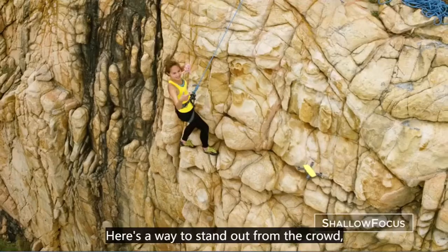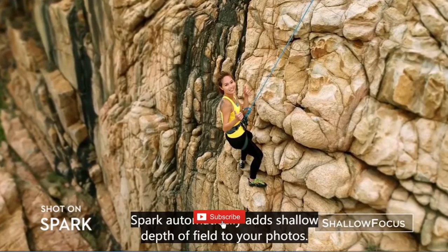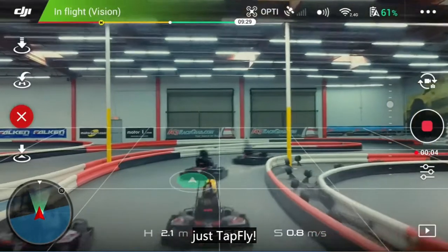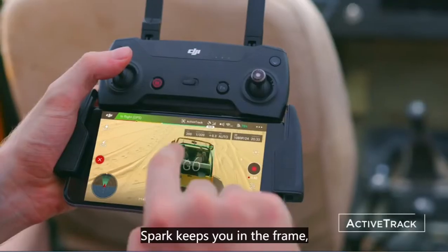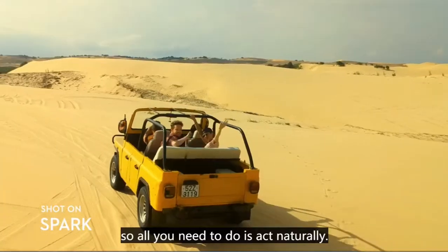Here's a way to stand out from the crowd. Spark automatically adds shallow depth of field to your photos. If you don't know how to fly, just tap fly. Let's see if you can handle sport mode. Spark keeps you in the frame, so all you need to do is act naturally.